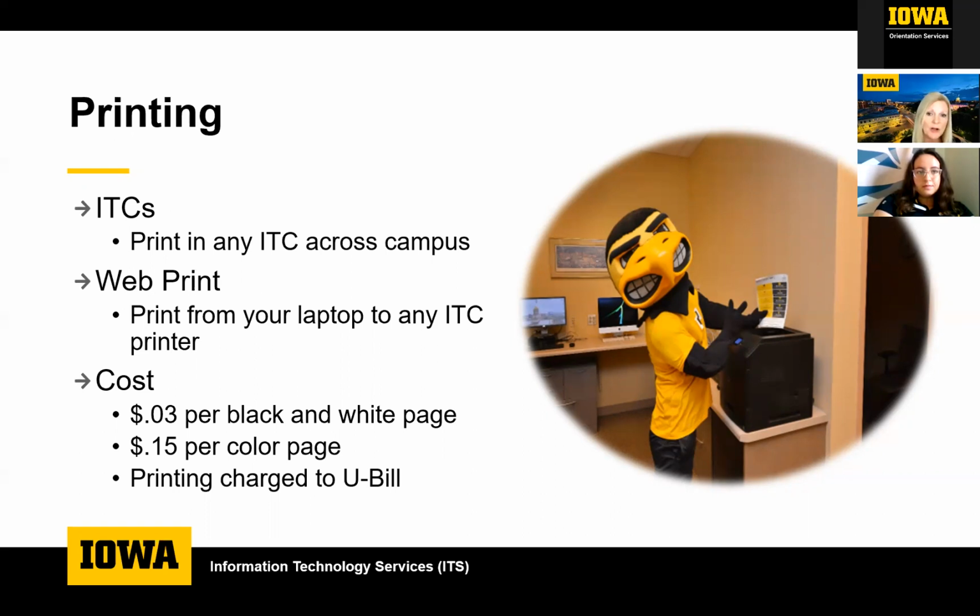If you're in your room in a residence hall and you have your laptop, you can use a service called WebPrint. You can print from your laptop to any ITC printer, maybe there's a lab that's close to you, or maybe there's a lab that's actually in your residence hall. From your room, you can print from your laptop before you leave. You go down to the printer in the ITC, you log in to the print release station, you send your job to print, you grab your print job, and then you're on your way.